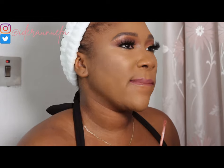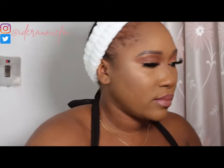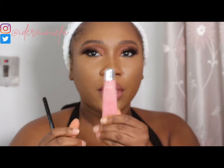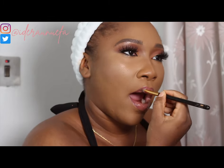And then I went in with a Milani lip cream, and I'm going to just use a lip gloss over that. Guys, I'm a fan of gloss. If I haven't put lip gloss on my lips, I've not done lips. This is an issue that I have to address.